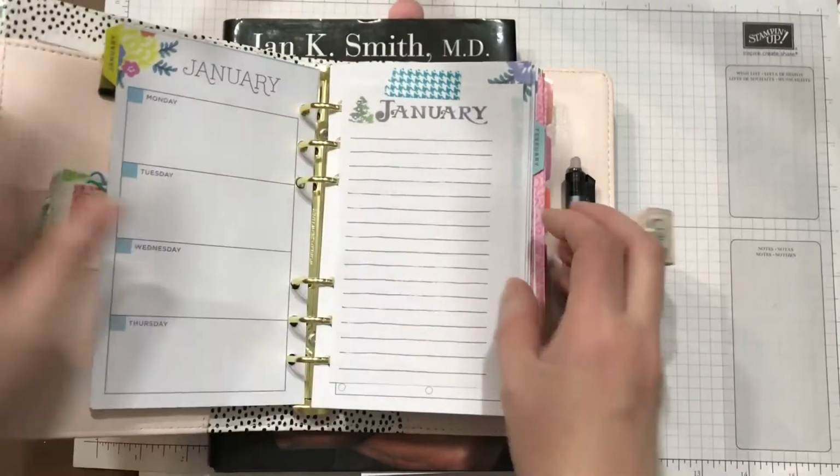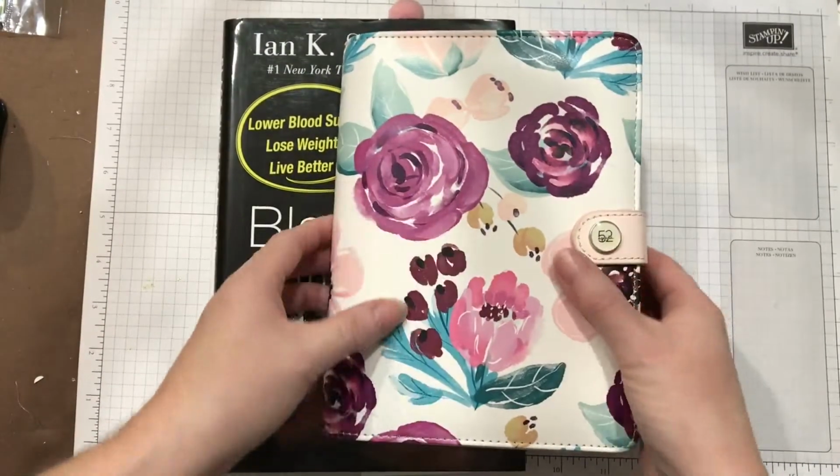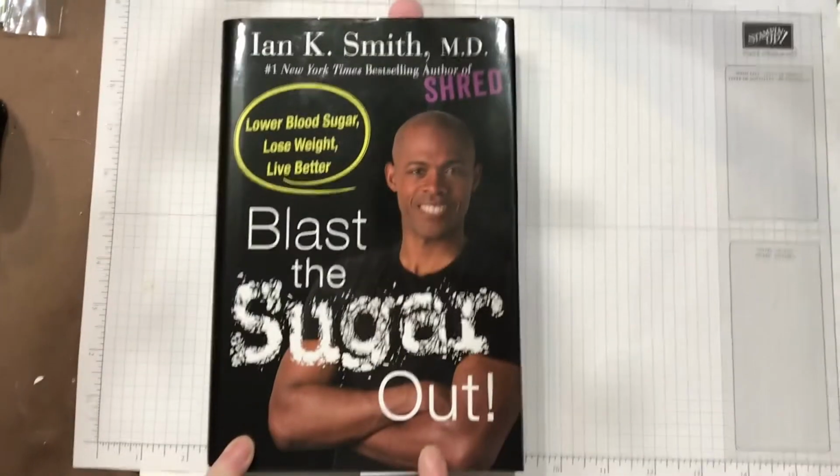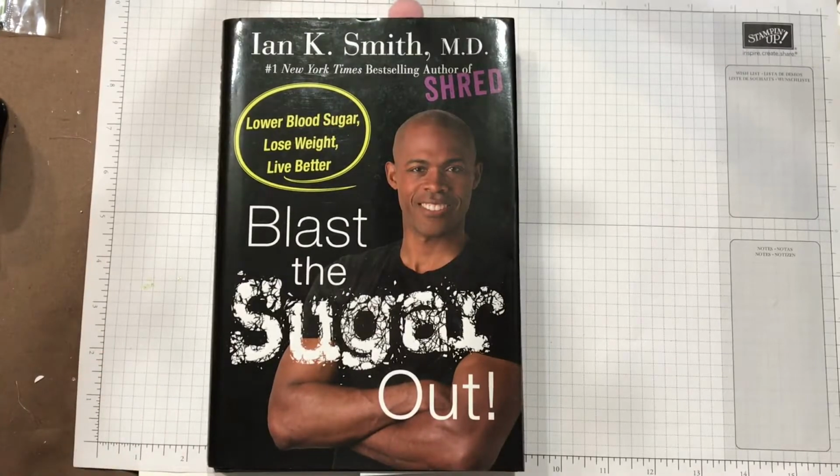And one of the things that I'm doing this year, at least for the next 21 days, is I picked up this book from Ian K. Smith at Dollar Tree, and it's Blast the Sugar Out, and I'm all about trying to keep my blood sugar in check without having to be on drugs.